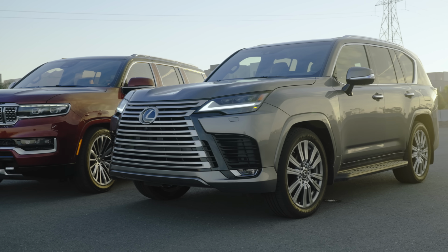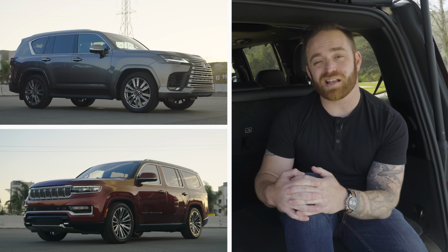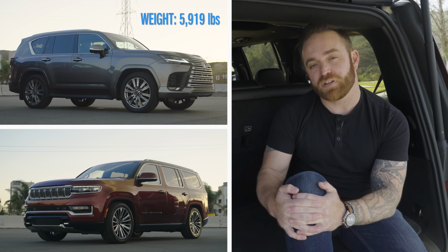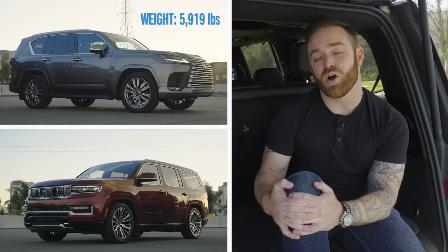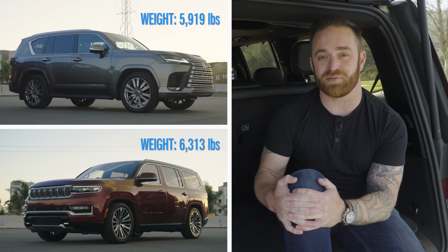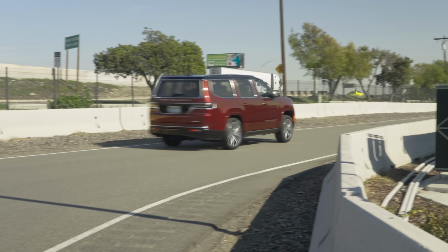How do these two do at the test track? Well, it's a story of numbers, and the first number is how much they weigh. The Lexus LX 600 weighed in at over 5,900 pounds, pretty hefty, but the Grand Wagoneer tipped the scales at over 6,300 pounds. That's a big difference. Thankfully, the V8 of the Grand Wagoneer was able to win out.